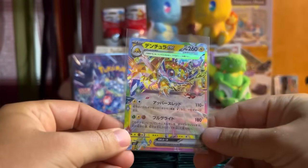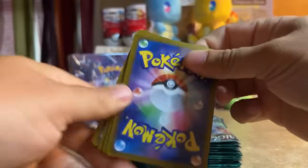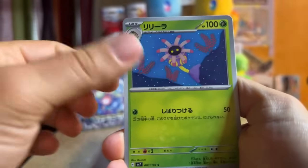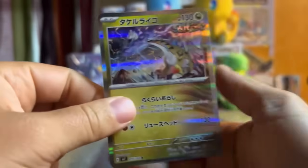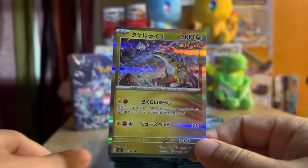I'll get you some plastic. Yeah, no fancy sleeves. We'll figure that out eventually. The first pack, we already got a stellar. So that's the gimmick still. We still get ARs. We still get SARs. There are some beautiful arts in this set. Lilleep. We got Fido. We got ourselves a Crabrawler. Ooh, we got ourselves a nice little Raging Bolt right here. They kept some of the ancient Pokemon around.